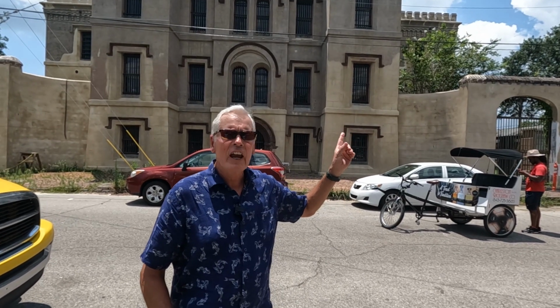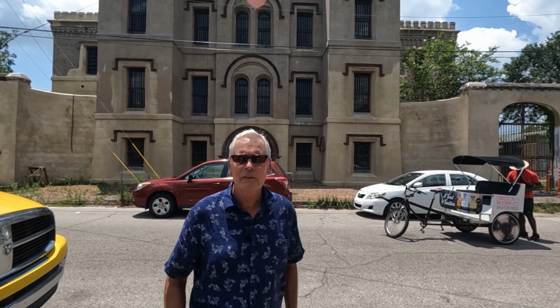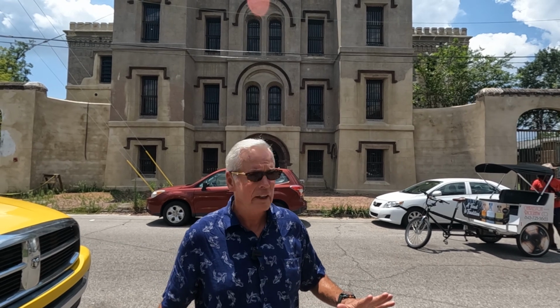Really amazing. This is the old city jail right here. They're converting that, I believe, into some type of an office building or something. But that's the city jail. Lots and lots of history, obviously, in Charleston.